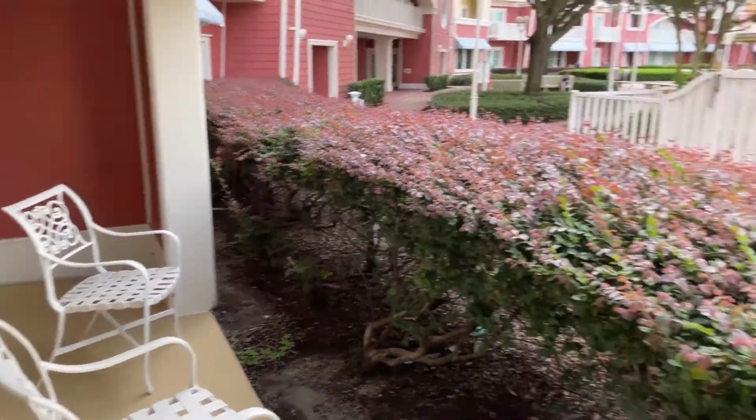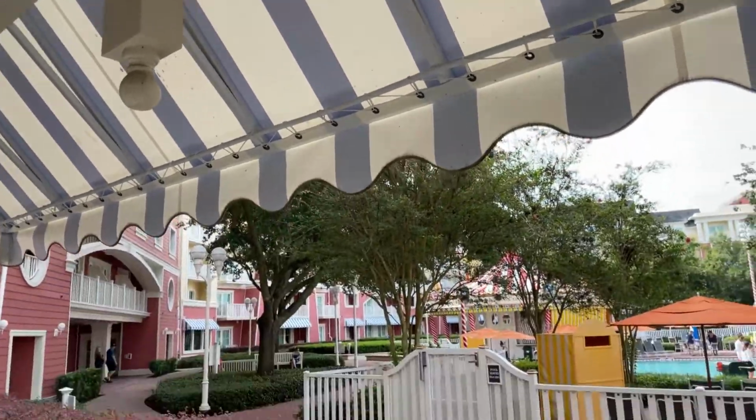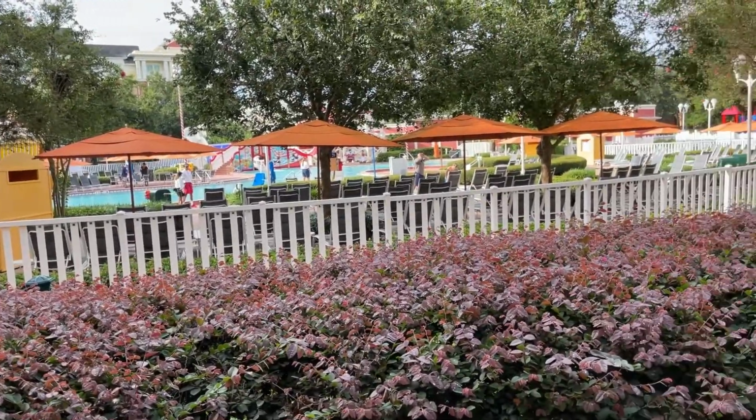Yeah, so you've got this nice patio space. It is covered fully, and then there's this cute awning as well. So no worries if it's raining, unless it's really raining sideways.